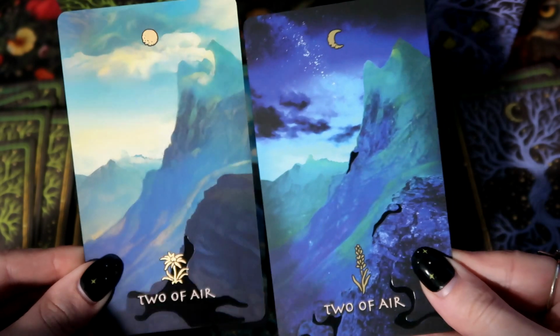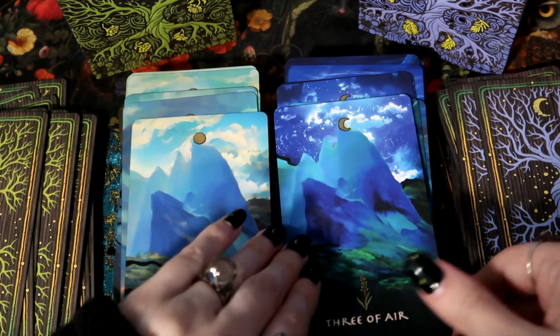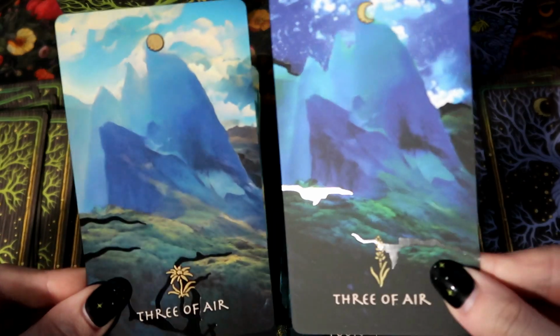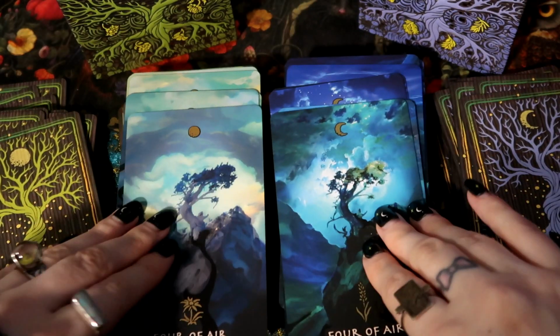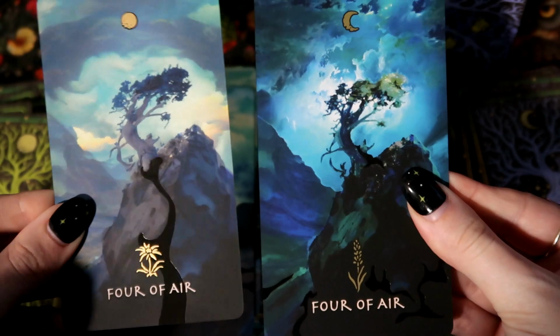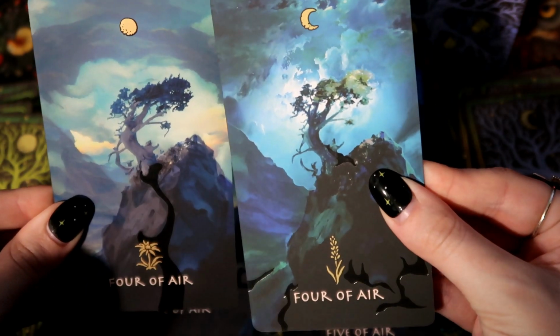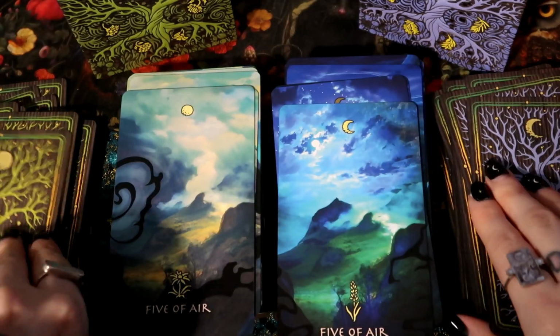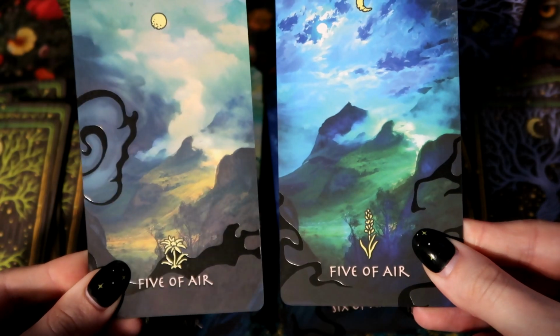So we have the Two of Air. This is the one where we're traveling down the mountains. We have the Three of Air. And I always love to work with my decks first to really know if it's really pulling on my intuition. So we have the Four of Air. The Five of Air.